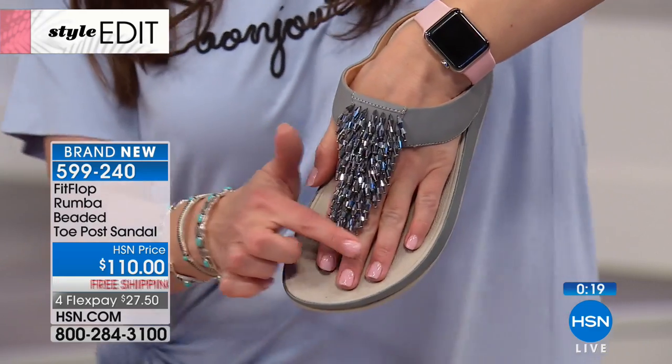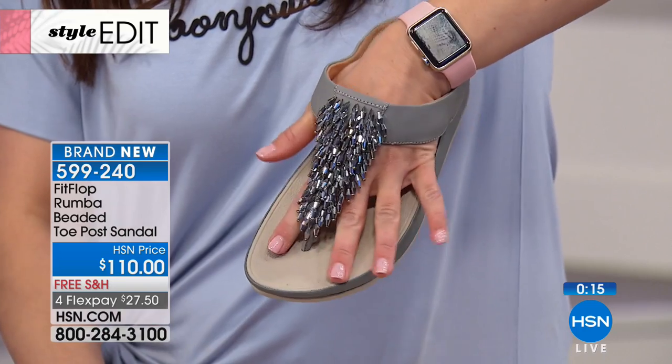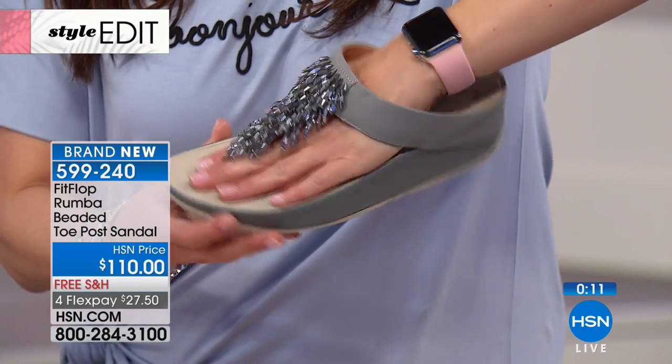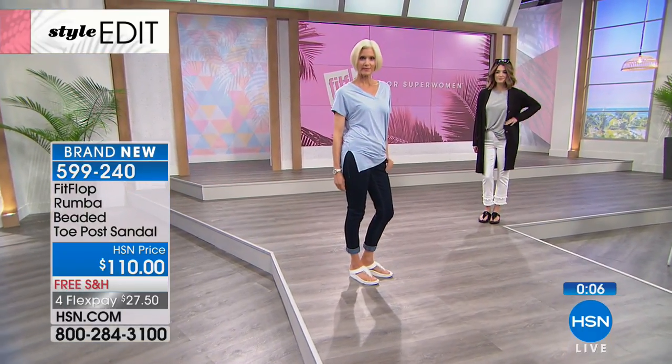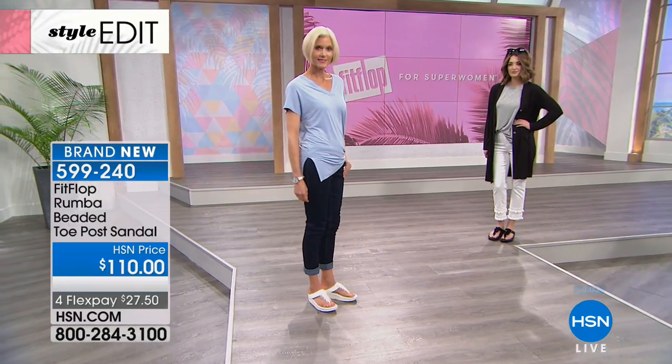It's so great. And when you're holding it like that, you can see how your fingers are able to spread out, just like your toes would be. It's really all about the biomechanics in the shoe. It's all about pressure diffusion and making sure that the pressure and shock is absorbed every step you take. Well, these are on free shipping and handling.